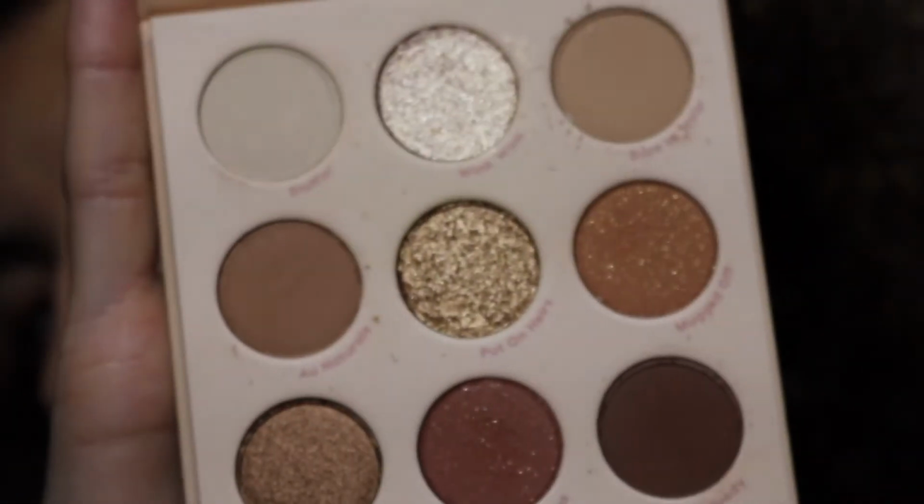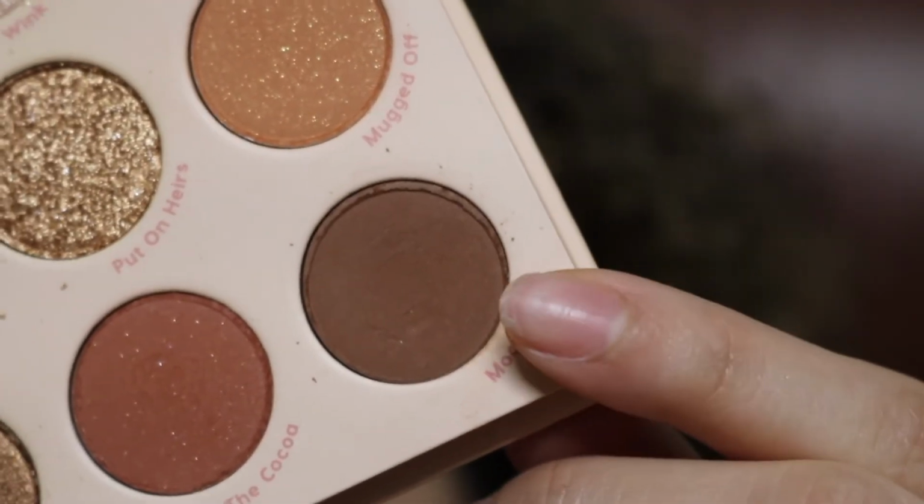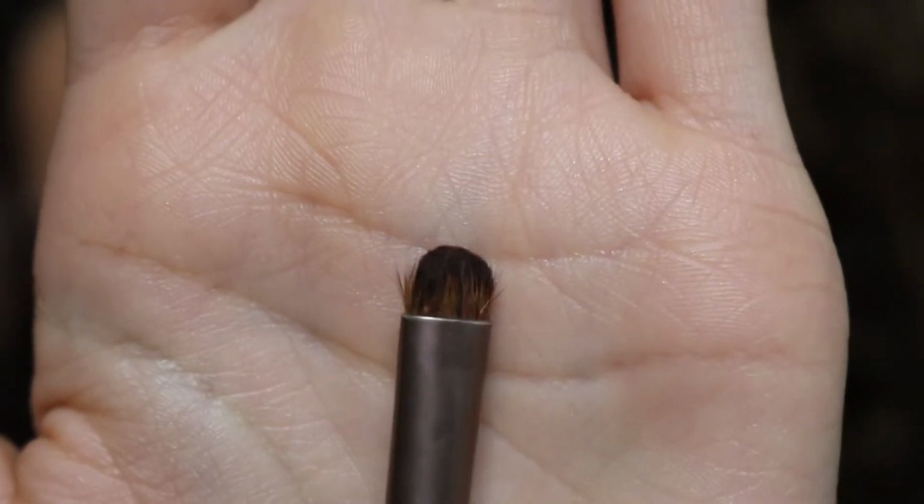So with this kind of orangey color as a base, next I'm gonna go in and start using some cool tone brown shades. So I have this other Colourpop palette. It's called Nude Mood. So we're gonna stick to matte colors for this look. So I'm gonna take this dark brown called Moody, and I'm gonna use this brush you use for your under eye eyeshadow.